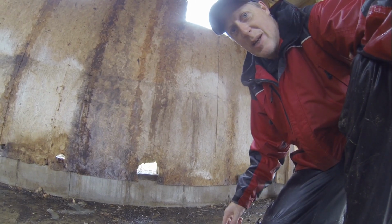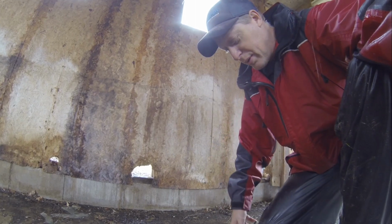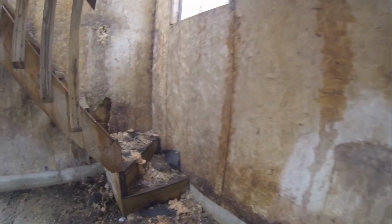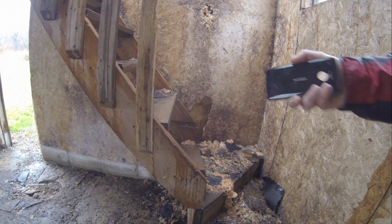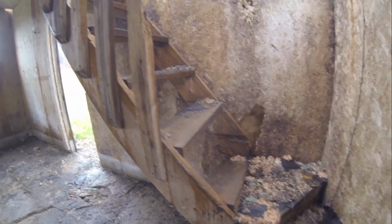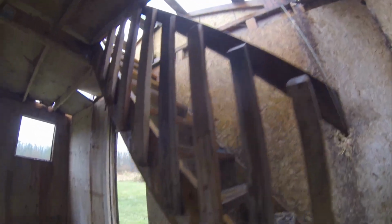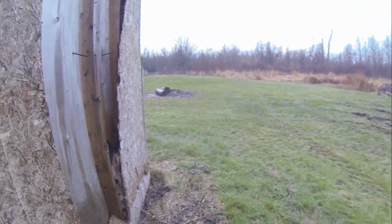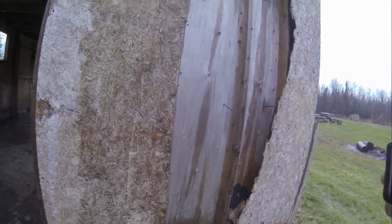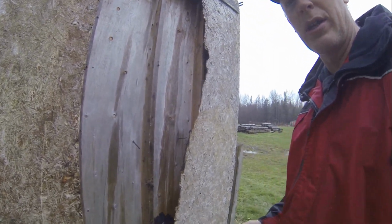So here's a classic example of the problems we got. We've got holes going right to the outside world. Animals have chewed right through the walls, steps are broken. We've got an open hole right to the outside world. You can see that the siding is in terrible shape all around the building.